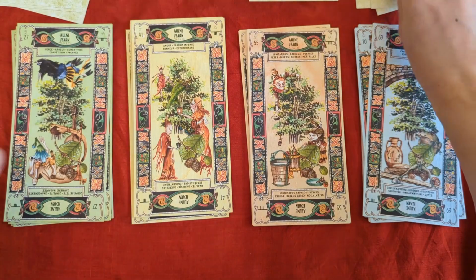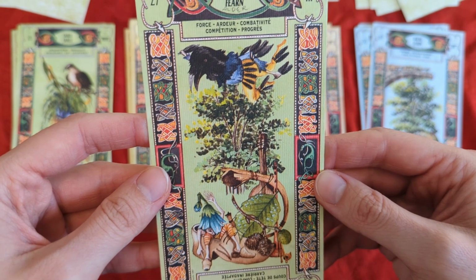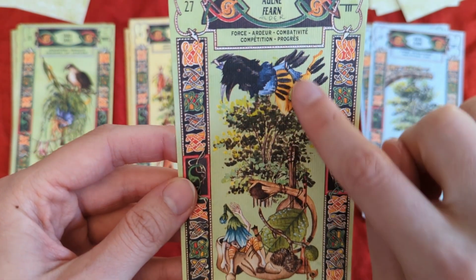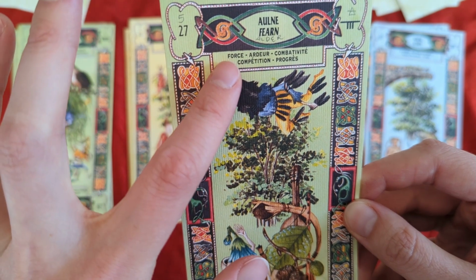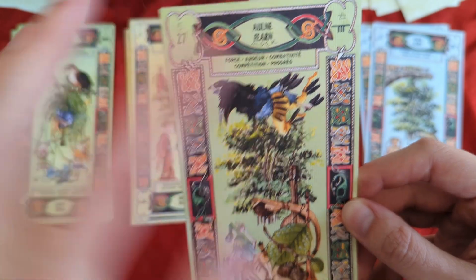So now we're on to the fives. So all of the fives will feature an alder tree. So here we have a crow being. And so some of the keywords here are force, ardor, combativeness, competition, and progress.